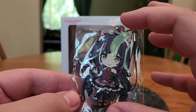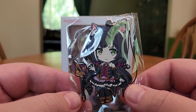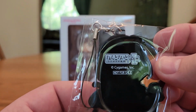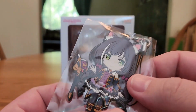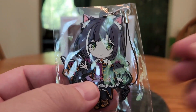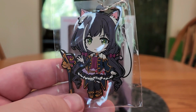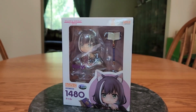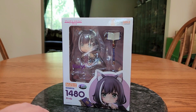It's about maybe an inch, inch and a half, 2 inches maybe tall. On the back it says Side Games, Nendoroid Plus, not for sale. She's just got a little strap so you can hang her off of your phone or your keychain or whatever, really. And she is cute. It is Karyl. Karyl is Best Princess Connect. Yay. So, getting back to her Nendoroid.